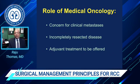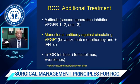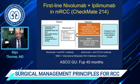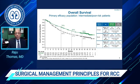Our medical oncology colleagues are increasingly helping us if there are concerns for metastasis, if the margins are positive, or if adjuvant treatment is to be offered. There are several of these agents that are now available, and your hematology oncology faculty will be ready to help you, especially the targeted therapies, anti-VEGF-Rs, and the mTOR inhibitors. There are several clinical trials available, and you can look it up online. We would be delighted to answer any questions you all may have. And you can see between the older sunitinib and the new ones, there's a survival improvement.